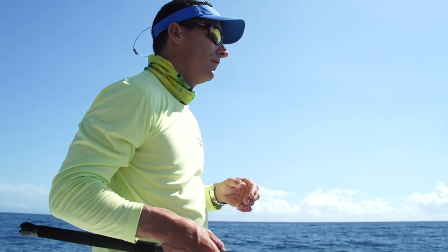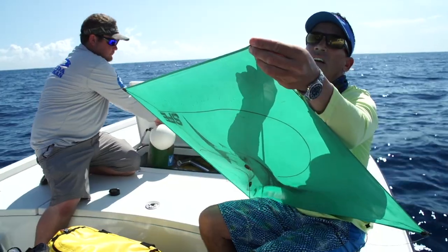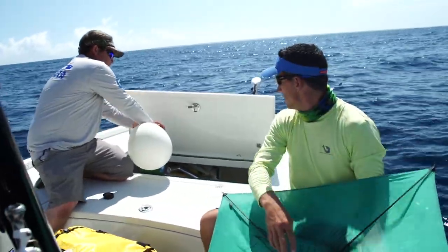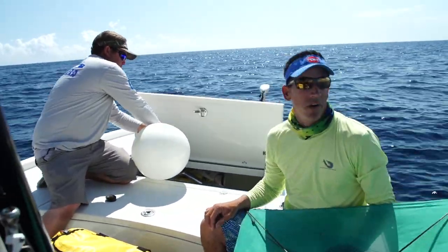Come on. All right, we got a little wave. We had sailfish flopping around in front of us, so. We're going to a party.